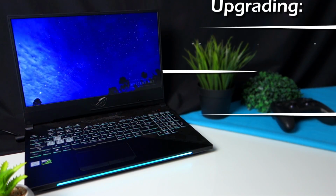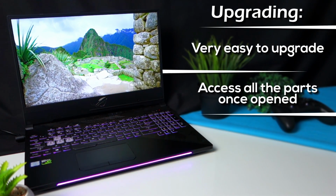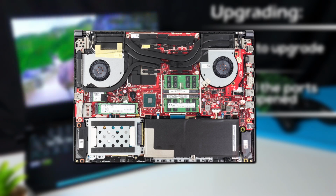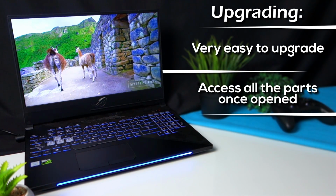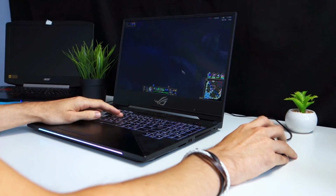The ROG SCAR 2 is very accessible when it comes to upgrading. You just unscrew the back panel and that's it, you get access to all the interiors. So if you're on a budget, you can always get the cheapest configuration and make the upgrades in the future without bigger effort. The gaming on this device is just great.